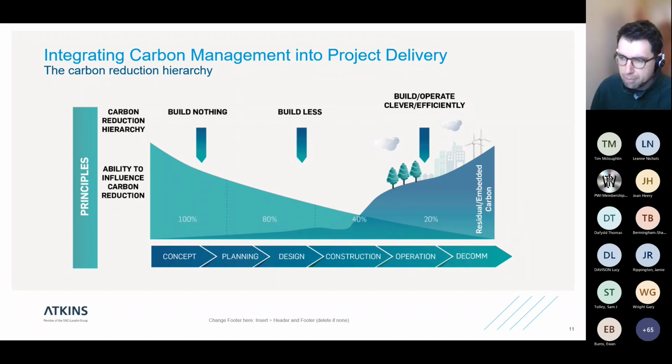And so when we get into the planning and design stages, we're talking about building less. So working out what problem we need to solve and trying to build as little as possible to solve that problem, by reducing material quantities, reducing the size of what we're constructing, that sort of thing. And there we have the opportunity to maybe influence, say, 80% of emissions.